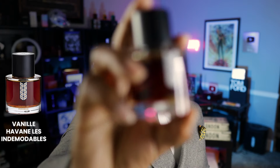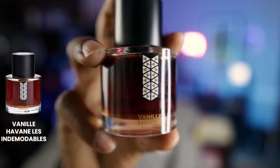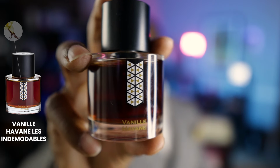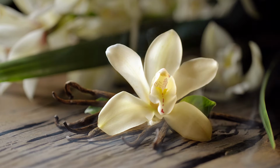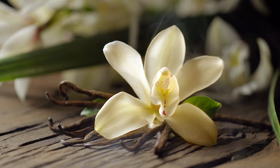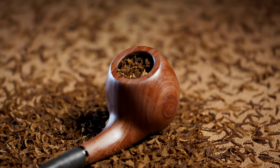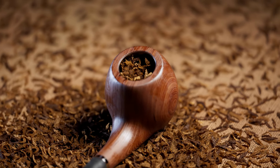All right, guys, the next fragrance on the list comes from the brand of Les Indémodables, and this is called Vanille Havane. Look at the color of that juice, man. This is, of course, vanilla bean, rum, dried fruits, and tobacco. This is another fragrance, like I said earlier, that features that vanilla bean, which is really dark, kind of mysterious and sexy, not sweet like most vanillas are. Of course, it has that booziness in here, but if you like tobacco, this is a very authentic smelling tobacco fragrance.